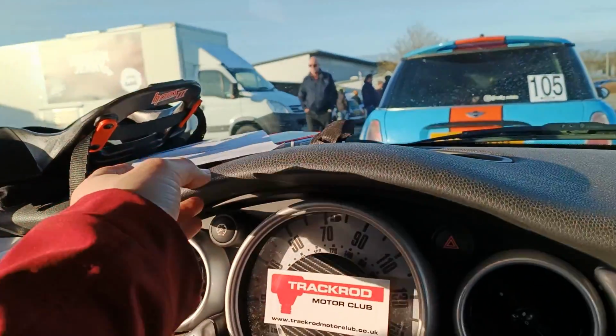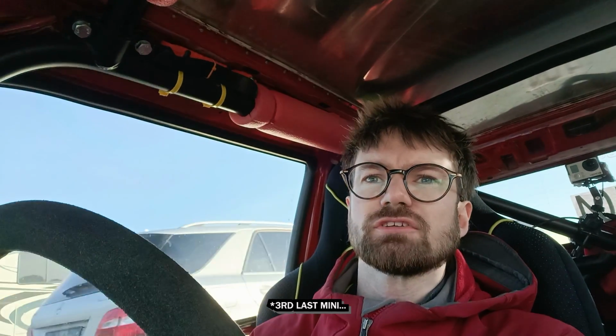Time card sorted. So here we are now, we're just in the queue for time control 1. We're just about to go through. Our start time is in about 10 minutes. And yeah, I mean, that's all there is to say. We are last in the field, chasing the tail, so to speak, of the minis. So we've got all of the other Mini Crews in front of us. We're bringing up the rear.